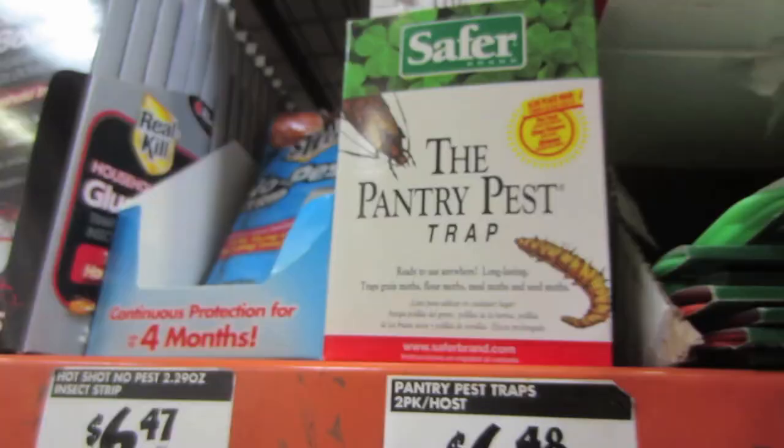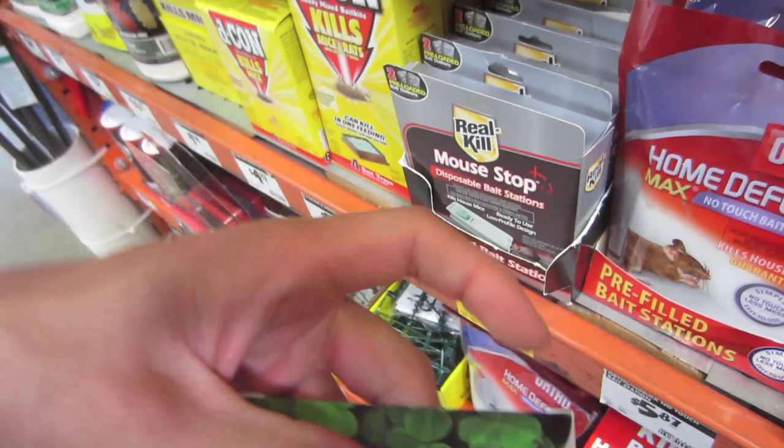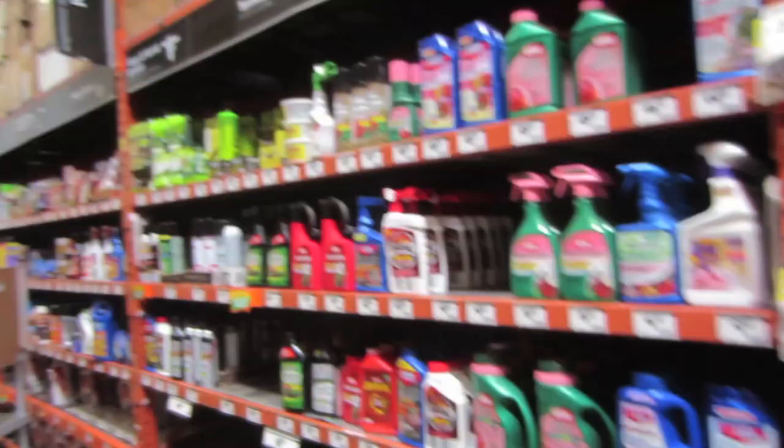Okay, I think I got one of these. This one or that one? This one specifically says Indian meal moth. But it just looks like a piece of paper inside. They can kill hornets. I wonder if they have one for Tracker Jackers. Boom! Hunger Games! Okay, I'm leaving the Home Depot. Got my bug trap here. Burning outside. Burning! I just haven't been outside for so long, I've been working on my website so much.